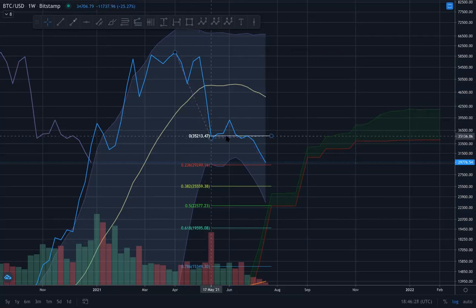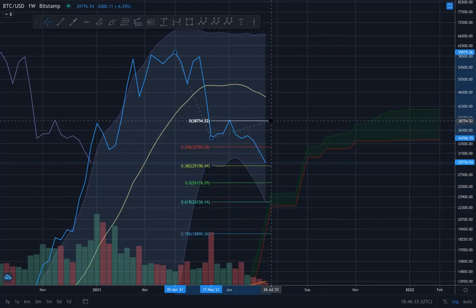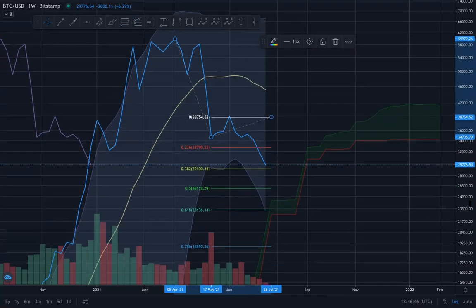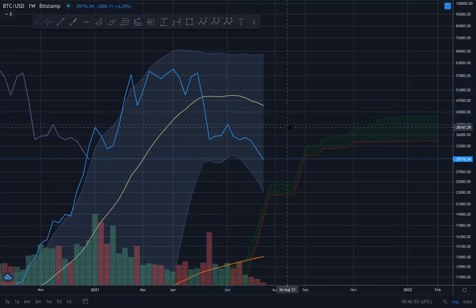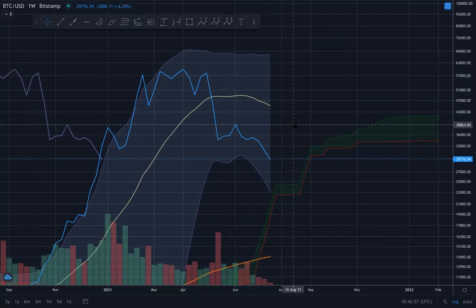That's that idea. And if we instead choose this top here as the level for that B wave for the C wave to compare from, then the 61.8 here is at the 23 level, so we wouldn't have to get too much farther. And a 1-to-1, unfortunately, brings us all the way down to that 13,000 level. So I'm not thinking that's the case; it just doesn't appear to be the case in that sense.